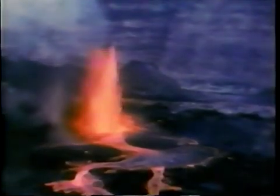When the reservoir inflates to its limit, magma may break out, rise to the surface, and erupt as 100-foot fountains in Halemaumau crater at the summit of Kilauea. This activity at the summit provides only part of the eruption story.